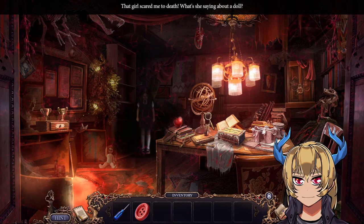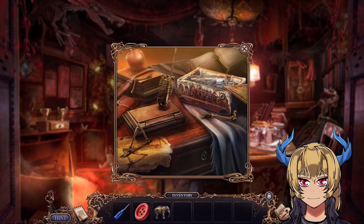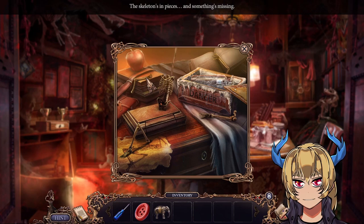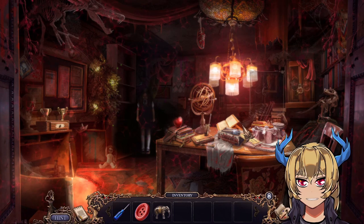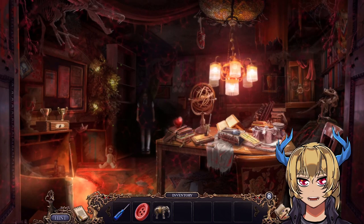Yeah, that does remind me of Bloody Mary. I can't pick it up, it's too cold. There are a bunch of skeleton pieces around. Skeletons and pieces, and something is missing. Good. So I need to find the skeleton pieces first. Over here we need the proper amulet. And over here.